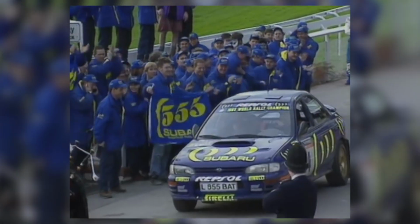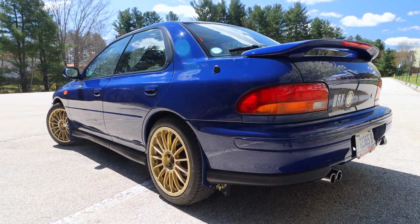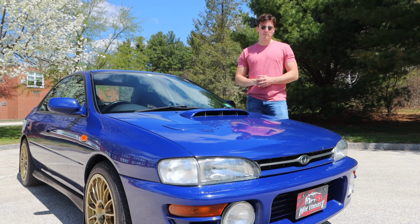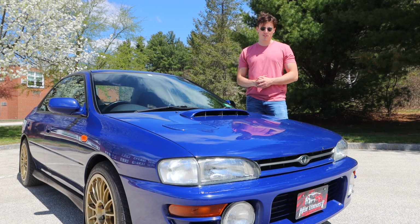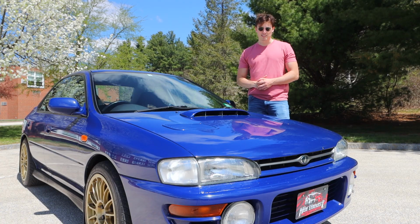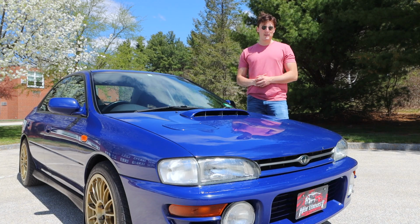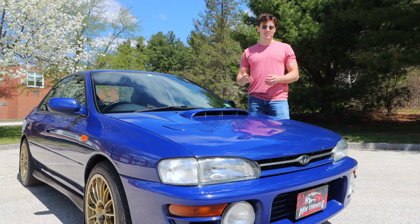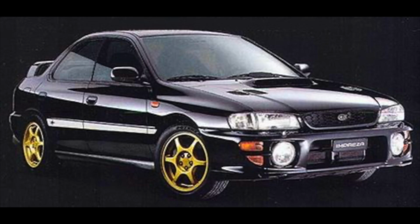To commemorate their first Rally Constructors Championship in 1995, Subaru launched this commemorative model in 1996. It was designed to celebrate Subaru winning both the 1995 World Rally Manufacturers and Drivers Championships. They were limited to a maximum production run of just 1,000 examples, this one being number 839 out of 1,000. And these were marketed as being only available in 53C Rally Blue, although chassis lists suggest a significant number were sold in other colors, such as solid white and pearlescent black.